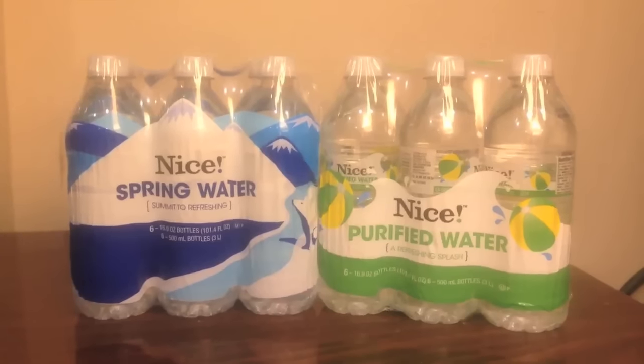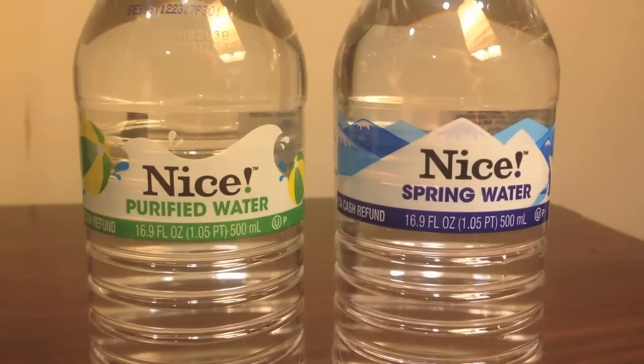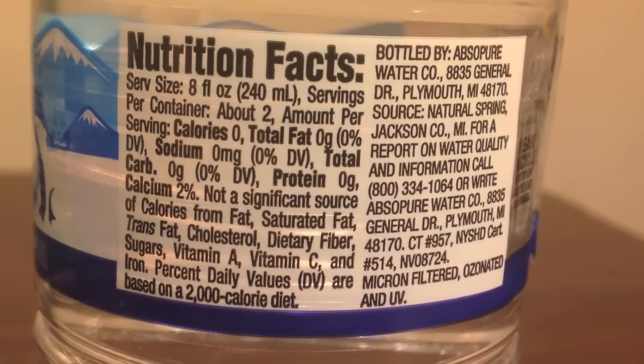And so these bottles are almost identical. The spring water has like a mountain on the front. The purified water has like a beach ball for some reason. I'm not really sure why. But the labels are almost identical. The nutritional info is exactly the same.